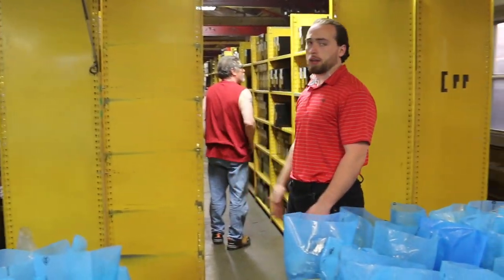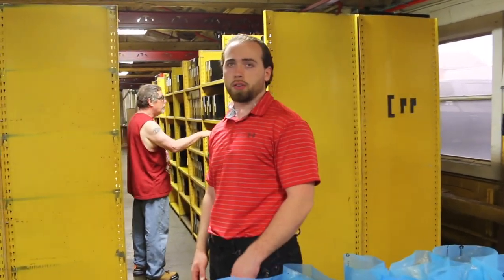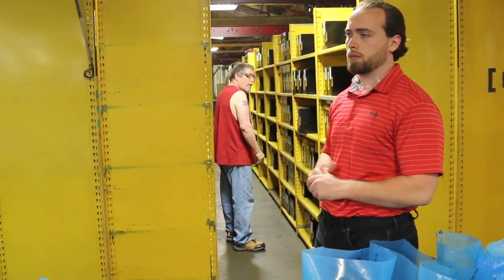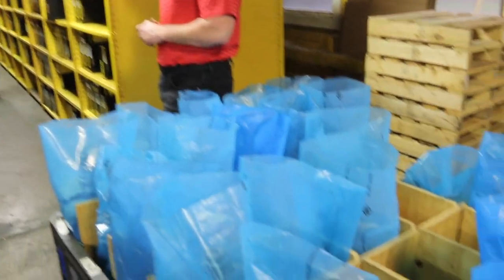Get pistons from pretty much anybody. ARP supplies our fasteners for all of our rods. We use OptiTorque for a bunch of our head bolts, or head studs rather, main studs, pretty much any custom application we get fasteners for through OptiTorque. But yeah, cranks, rods and camshafts are all done in-house.